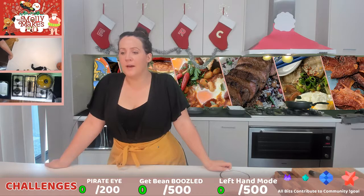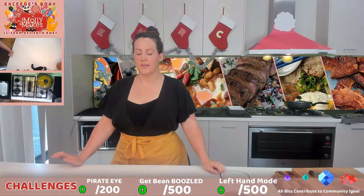Molly keeps saying Bean Baboozled, yeah. No, I keep saying Bean Baboozled. Mm-hmm. Wow, this is big, looking great.